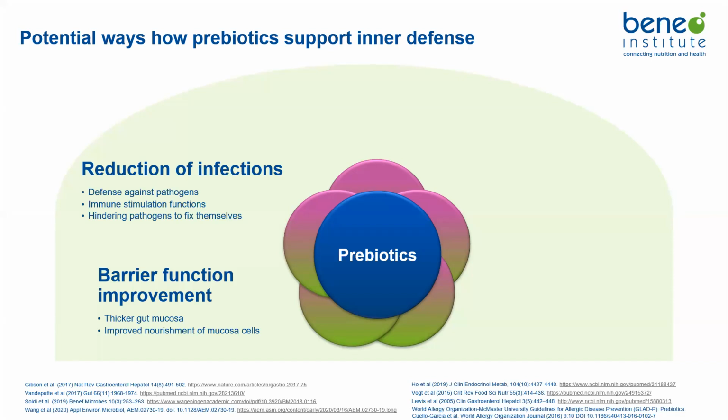And the other thing about prebiotics is it helps to reduce infections as well. How? By the prebiotic effect. It selectively increases the good gut microbes. So we have more good gut microbes protecting us, okay, our bodyguards, as compared to the bad gut microbes, so that these bad gut microbes, they don't get too comfortable in our body.